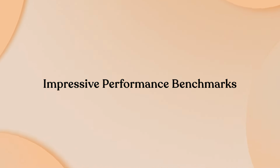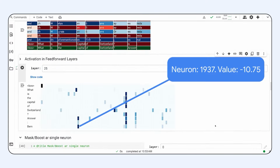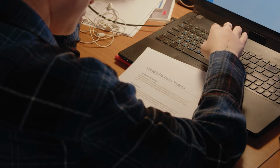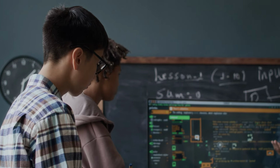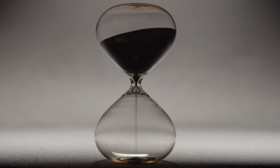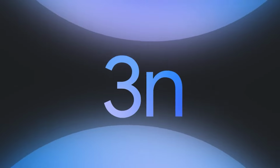Impressive performance benchmarks. Gemma 3N's larger variant became the first model under 10 billion parameters to score over 1,300 points on the LMArena benchmark, delivering performance comparable to much larger models. Privacy-first design. Since everything runs locally, Gemma 3N enables truly privacy-first applications. Developers can create apps where all AI processing stays on device, crucial for sensitive applications. Real-time processing. The model's optimization allows genuine real-time interactions, processing video streams, and responding to complex queries without typical cloud-based delays.